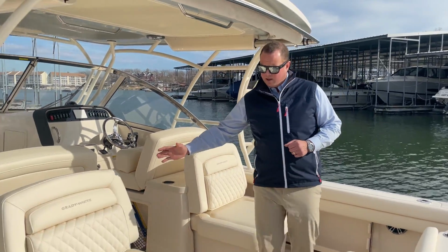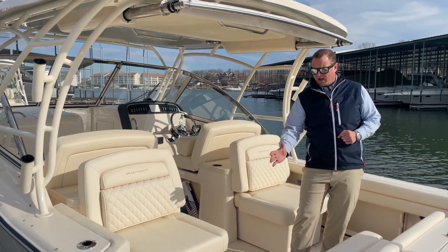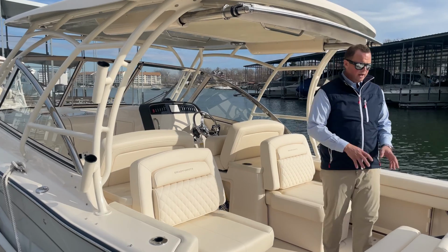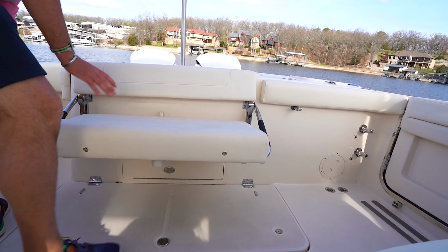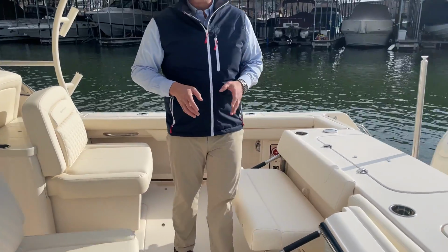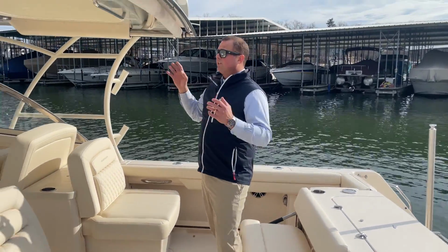Great seating here. Both of these aft seats will slide out. They're automated, so we can fill this in. Have two large rear-facing loungers. Great bench seat. You can fold that up if you want more space back here. Dive ladder out the side, so you don't really lose that swim platform. A lot of great features inside of the boat.